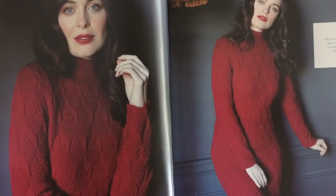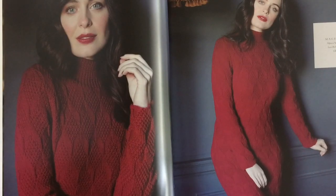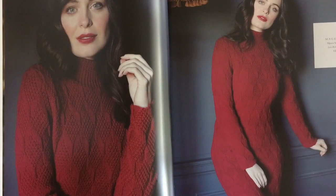Magenta is by Lisa Richardson, and it is knit in alpaca soft DK. Lisa's done a lot of dress or tunic length designs this season. Look at that all over pattern. It's knit in pieces and it has set in sleeves for a nice figure flattering fit.